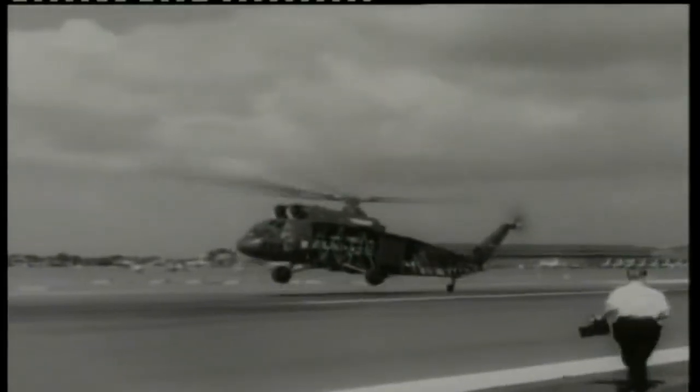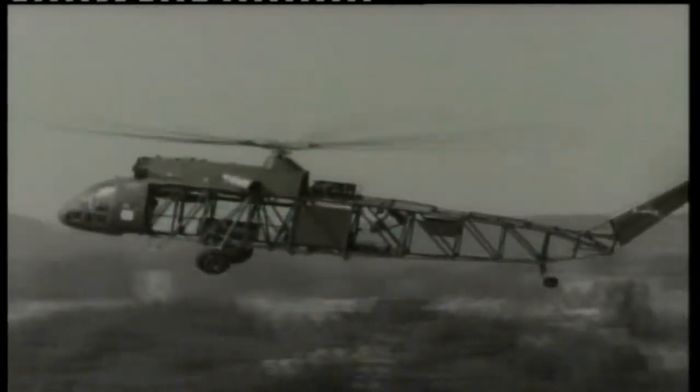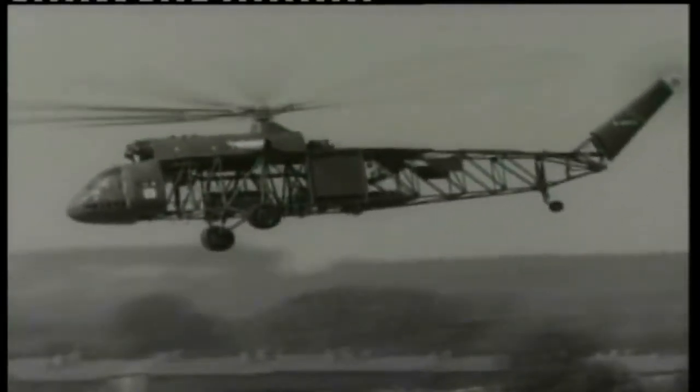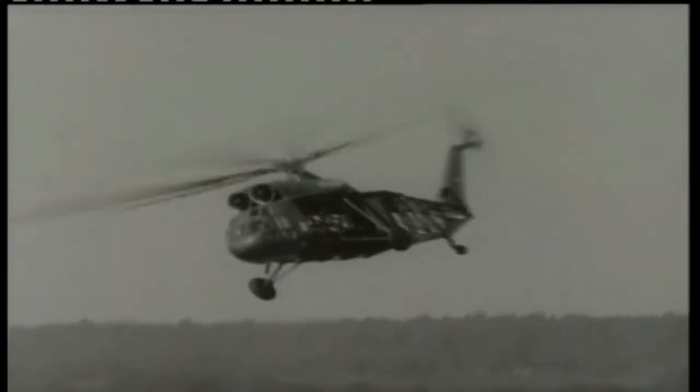Here's the Westminster from the same stable. Looking like some predatory dragonfly, it's powered by two Napier Eland turbines. This is the utility version, which can lift a load of over 6 tons. As a passenger or troop transport, it has seating for 46, a really neat piece of engineering.